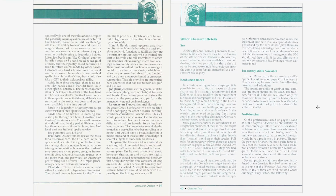And then it's going to get into other character details. It's going to have a very quick, short paragraph on sex that just says, although Greek society generally favors males, female characters may be used in any of the kits and classes.